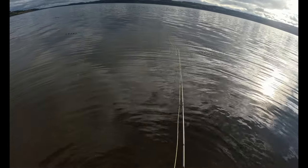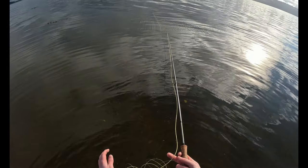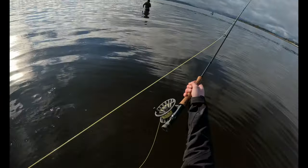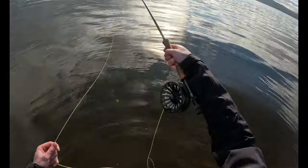Again, I'm using a yellow dancer fly, one that I like to use. Seems to be working well around the peninsula. So fingers crossed guys, we might get into something. I'm pretty certain we will.